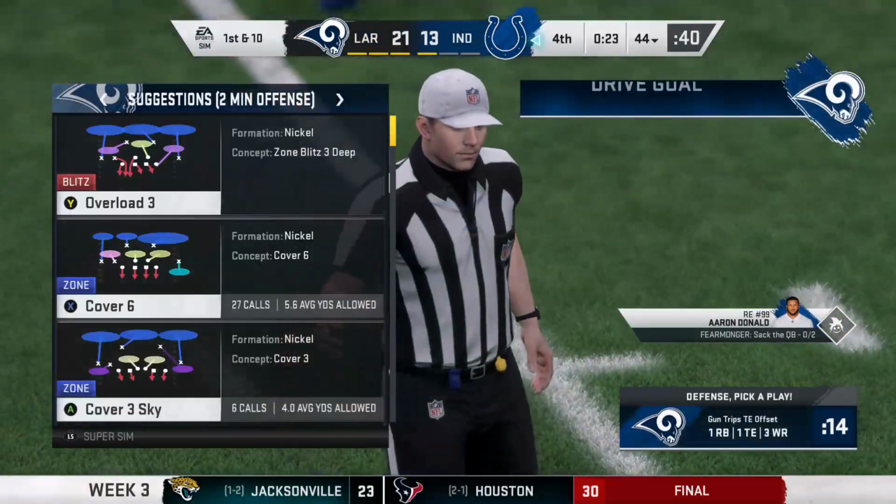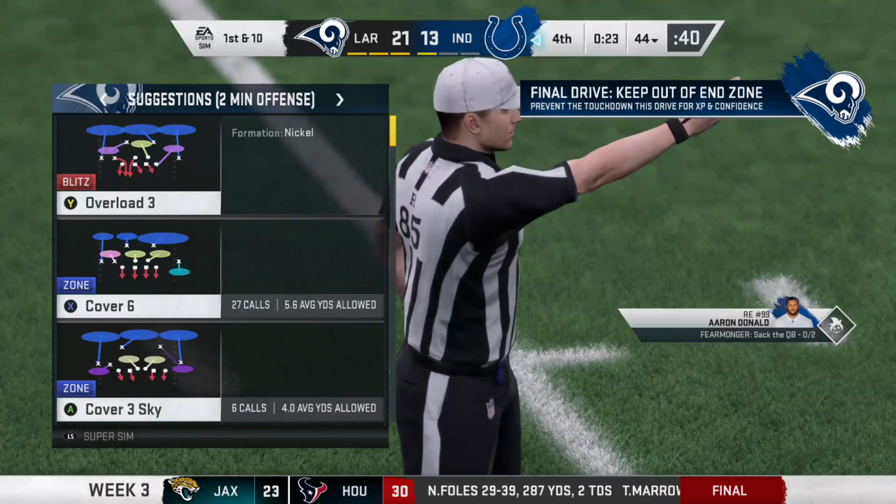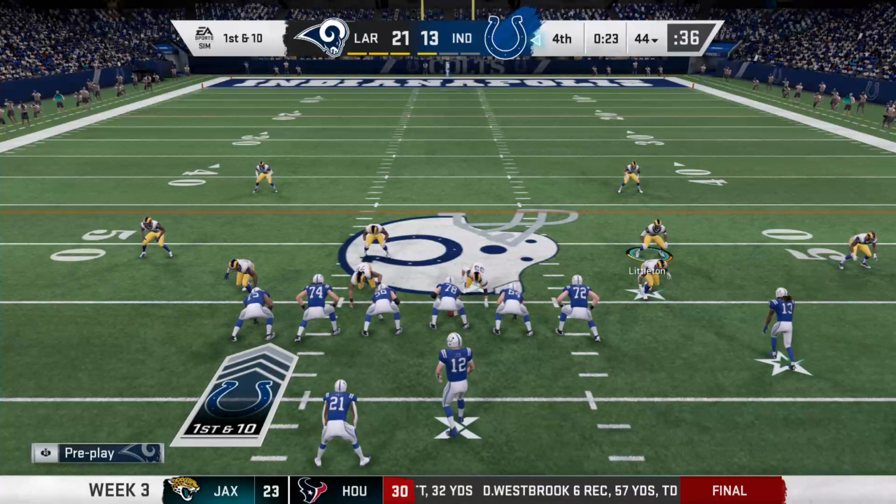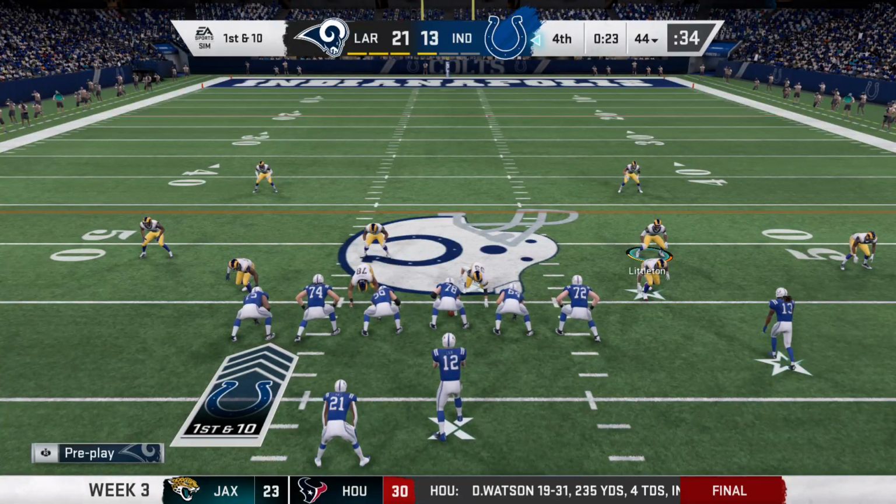No. You're leading in the fourth quarter. That's not the penalty you want. Not at all. And now you're disciplined. Man, I can't believe that just happened. Having poise at this stage of the game, you can't have those kind of plays.